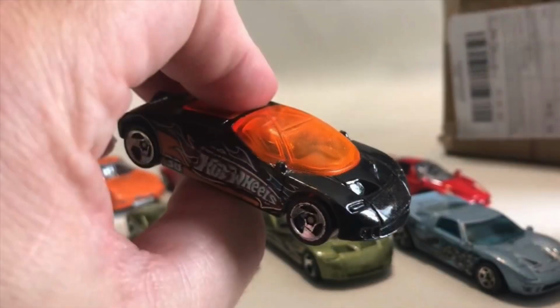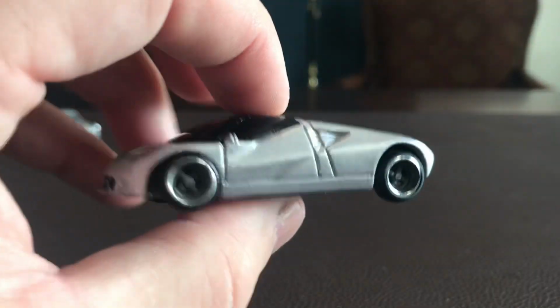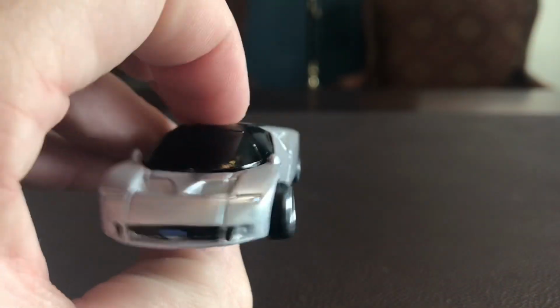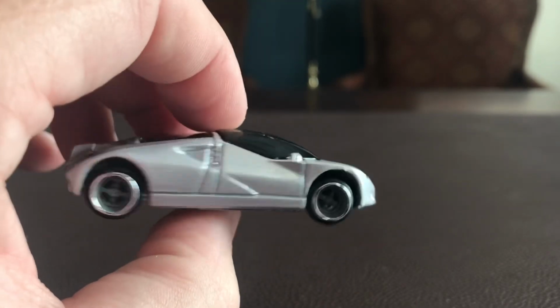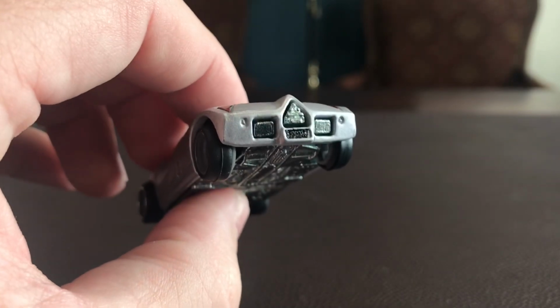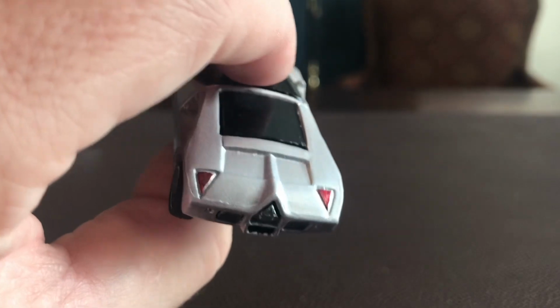Up next is a Ford GT90. This was from the video of the mail call from Mick67. And here is how it looks now. Online I found some pictures of the actual vehicle. They were mainly white for the most part. This one is silver. You can see the blue Ford emblem on the front. These low profile wheels from Hot Wheels seem to fit the casting.